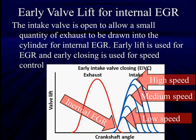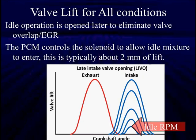Now we're showing 3 or 4 curves here. Understand, this is continuously variable. This is the way we control engine speed, is by how much we open the intake valve. And we've got lift conditions where we don't want EGR. Let's look at this. The idle operation we're pointing to right now with idle RPM. It's open later in rotation, away from the red exhaust valve, so we intake no exhaust gas. We have eliminated EGR. And it's a small amount of opening, which is typically around 2 millimeters to give us idle speed.